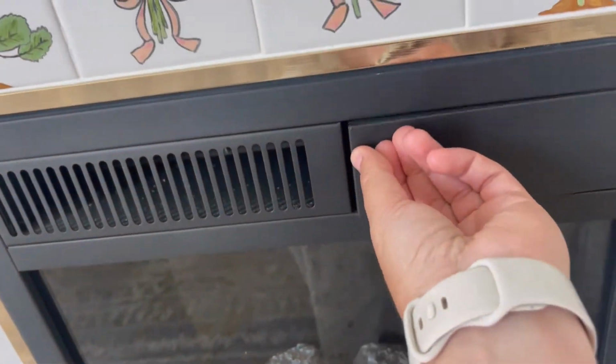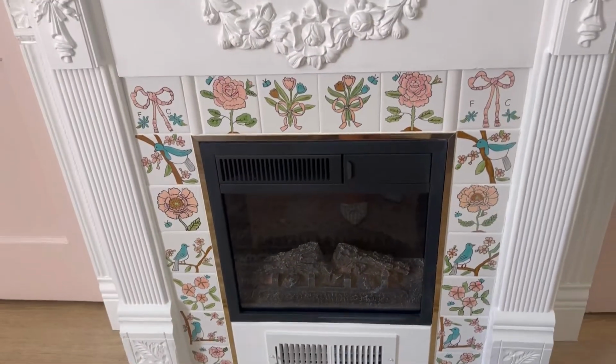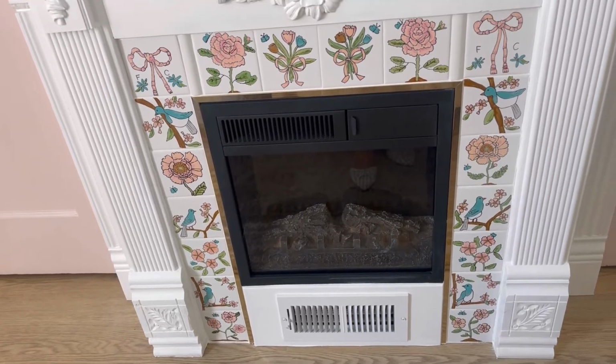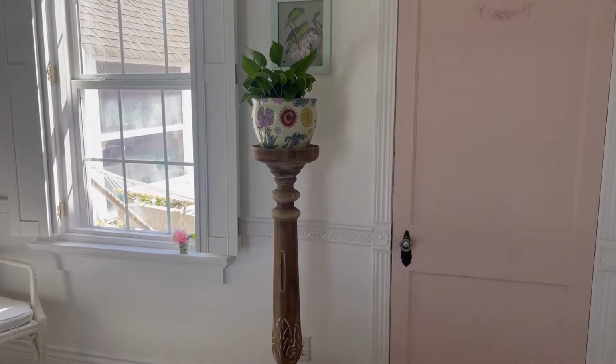And then the fireplace, oh, I don't think it's plugged in right now. It's an electric fireplace and it turns on and it's very cozy. And if you're wondering what this vent box is, well, this is the AC and the heat for the room, so it just comes out the front, which kind of works. So this cute plant stand over here, it's giant and it's really heavy.